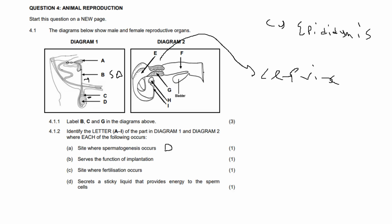Site of implantation. Now we know we're going to the female one, which will be E. That's where implantation occurs. That's E. Site where fertilization occurs. You know that you need to move around that part there, which will be I. So fertilization occurs at I.